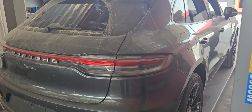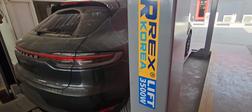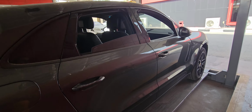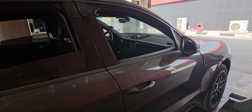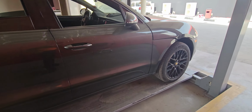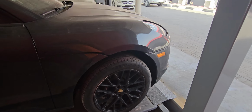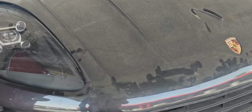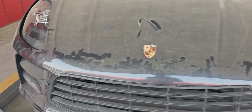So let's start the inspection for the vehicles. This is the first car in the early morning. Porsche Macan 2021. The bad accident from this car in here, and the tire and everything is damaged for this car. Bumper and everything. You can see that.